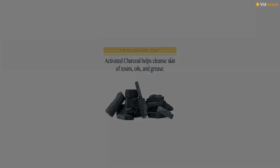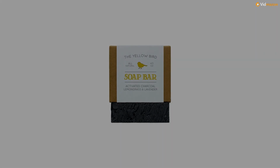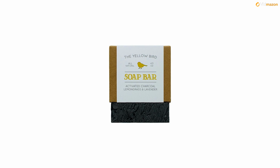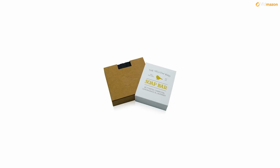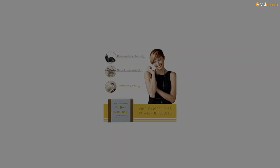Aromatic essential oils of lemongrass and lavender restore skin to its natural luster by removing blemishes with their antibacterial, antifungal properties. Sunflower oil, palm oil, and coconut oil help skin to fight against age-inducing free radicals. Made with certified organic ingredients and no parabens, sulfates, synthetic fragrances, synthetic dyes, GMOs, or animal testing. 100% money-back guarantee. Try now risk-free and be on your way to more beautiful healthy skin.